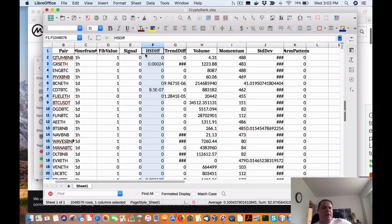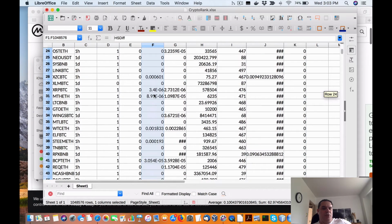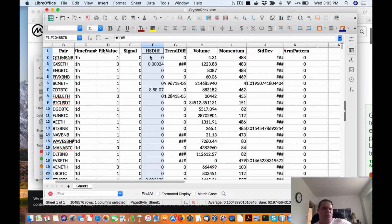Here we have the head and shoulder difference. If there's a head and shoulders above, if you've been watching my head and shoulder videos on the automated one, this is where you get the little dot.